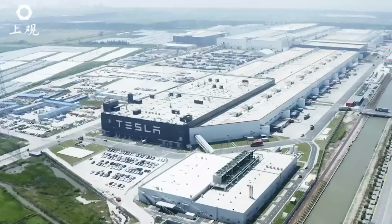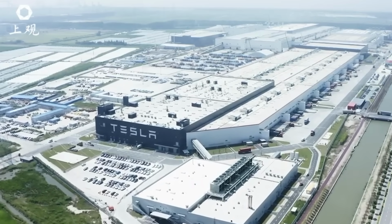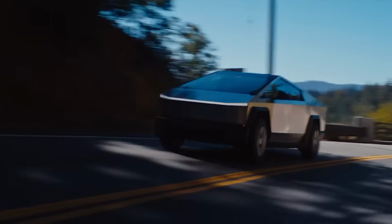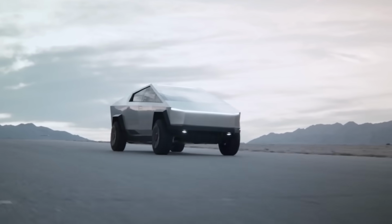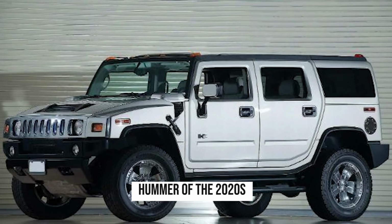In the words of Carl Brauer, Tesla is likely to create a new entry for the pickup truck market and an entirely new buyer for that market too, attracting rabid Tesla fans who've never owned a pickup truck before, as well as flashy buyers who want to be on the cutting edge. Think about the Hummer of the 2020s.